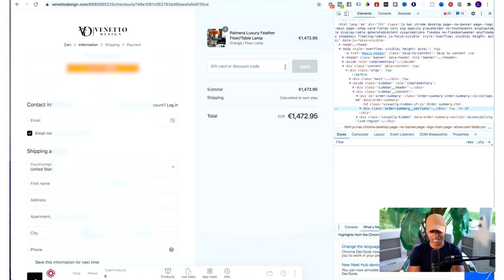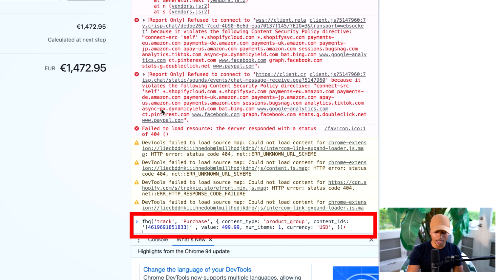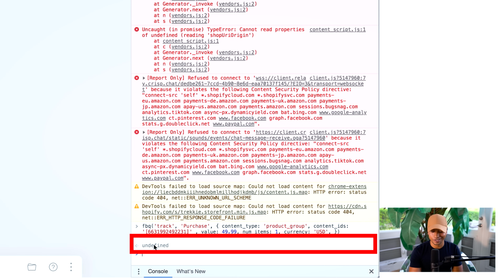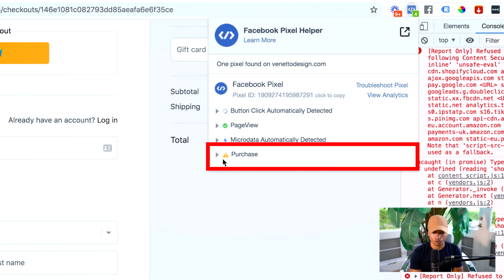What's going to happen is this developer tab is going to come up, and we're going to want to hit cancel, and then all we're going to want to do is paste this code and hit return. After you hit enter, you're going to notice a message that says undefined, and you're going to want to come back over to that Facebook Pixel Helper, click the drop down, and you should see a new section fired, which means purchase. And this actually means that Facebook recorded you as a purchase.